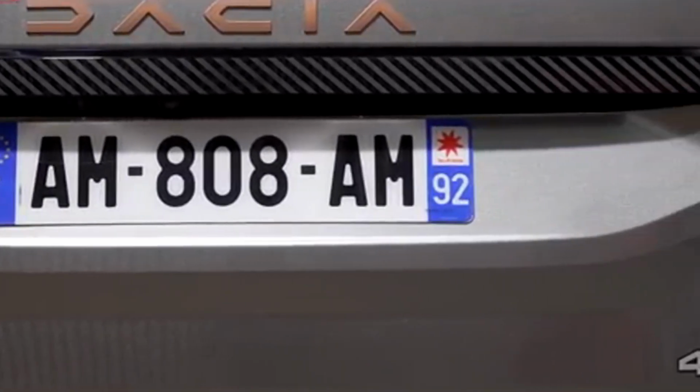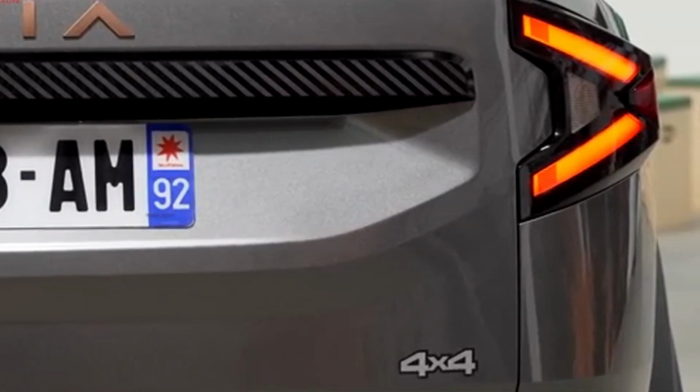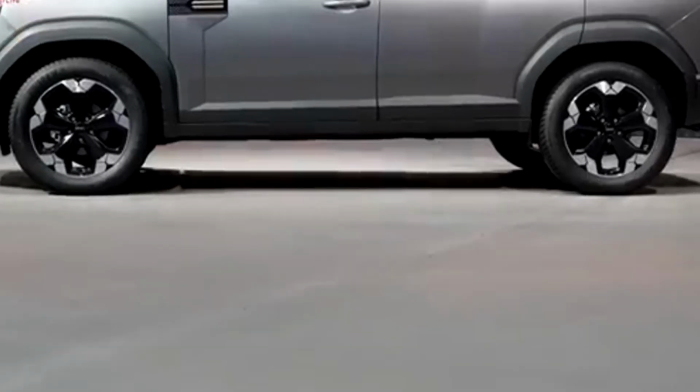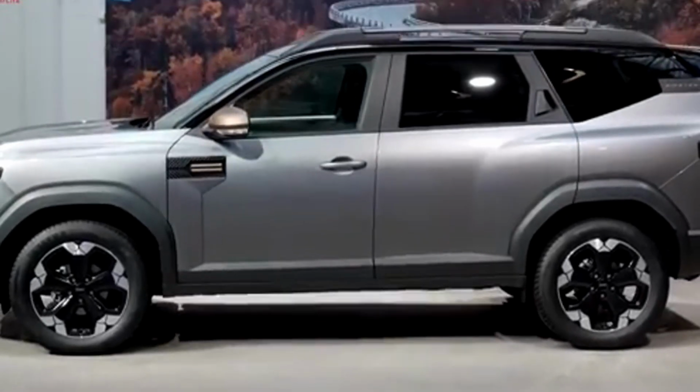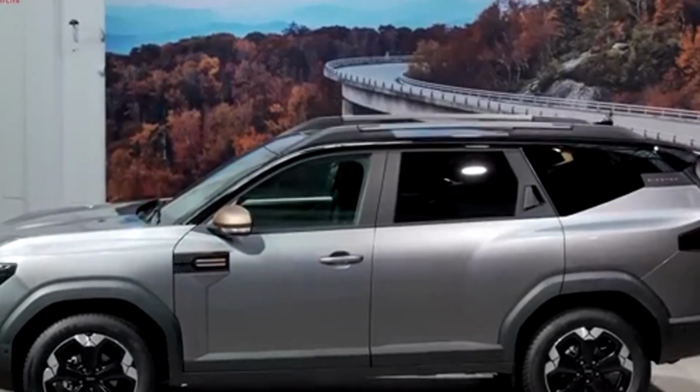Driving information is displayed in color and can be customized to your personal tastes on either a 7-inch driving information display in Essential and Expression or a 10-inch digital display in Extreme and Journey. Dacia pledges to produce one of the class's most roomy automobiles.